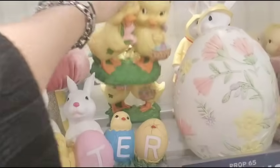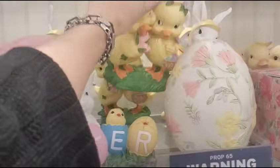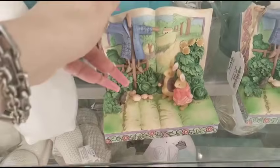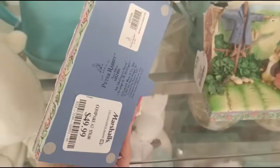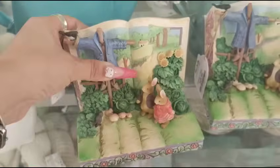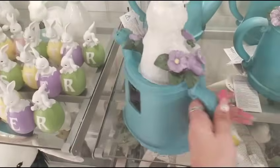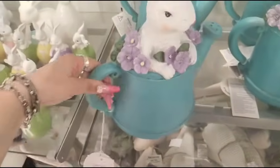I know we've seen it, I've showed it before, but oh my goodness, $12.99. So fun. And then look at this. This is Peter Rabbit resin. $49.99. Good grief. They also have this cute spring bunny, and I feel like you could keep him out. You really could. He's solar, and he's $12.99.